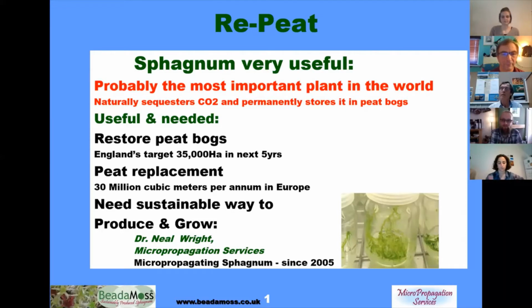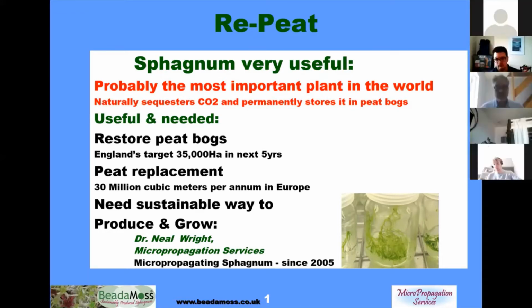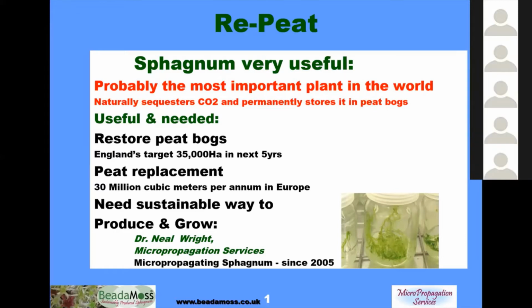The other very good use for sphagnum would be to replace peat use in horticulture and gardening. There's huge amounts of peat dug up at the moment, which are used for growing plants. As a member of the horticulture industry, I will admit that we're guilty of doing that in the past, but we have now moved away from that, and we're using sphagnum as a growing medium.